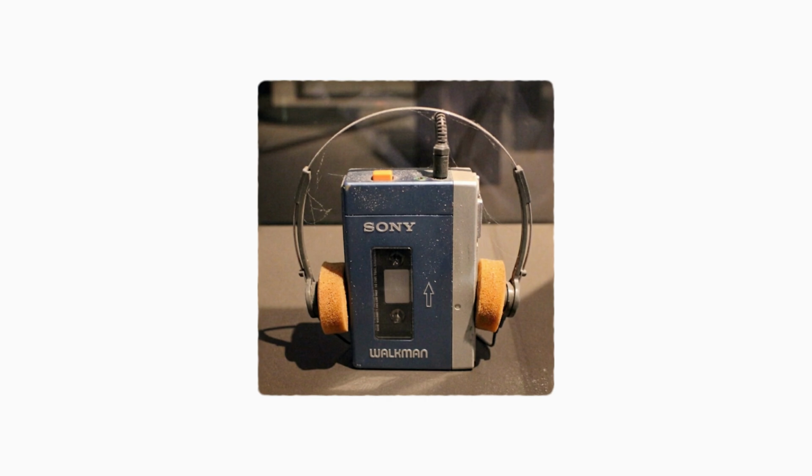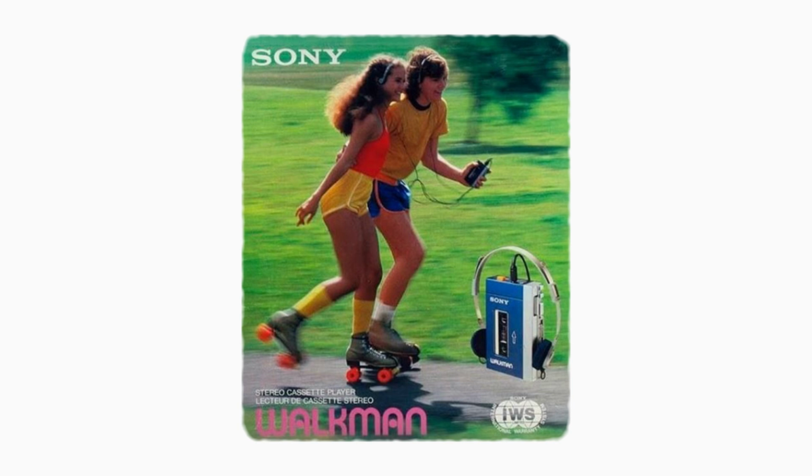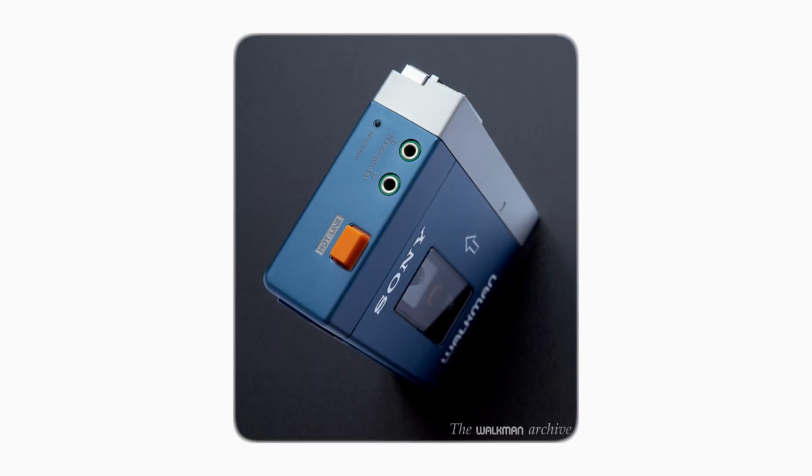It didn't matter. If you were a kid in the late 80s or early 90s, clipping a Walkman to your waistband was the first time music felt like it belonged to you alone, not the family stereo. But the detail almost nobody remembers is the hotline button.